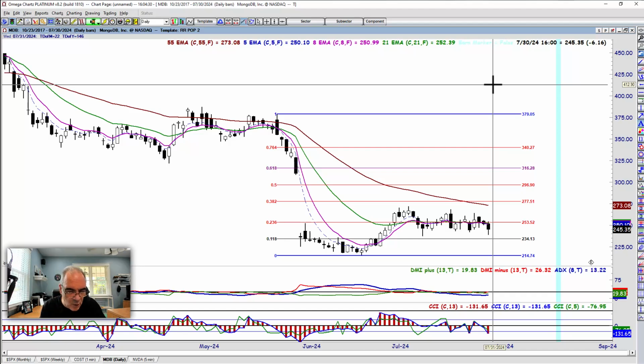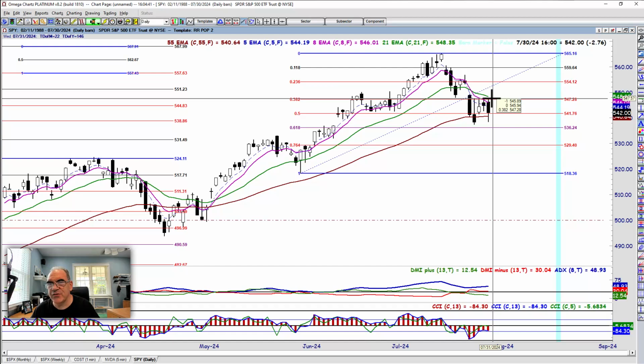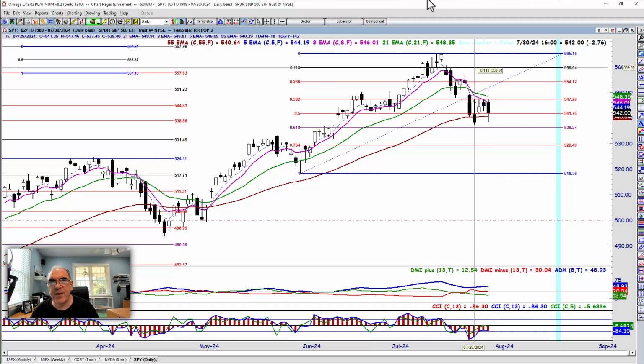Last one was SPY. SPY was an amazing trade. We gapped up a little bit. We stretched into the 547.28 and we failed. Remember the drawings? Every day we do the exact same drawing. What do we say? Push up, fail, take the bearish entry, and that's exactly what we did.